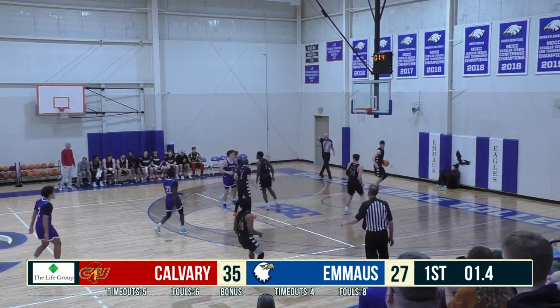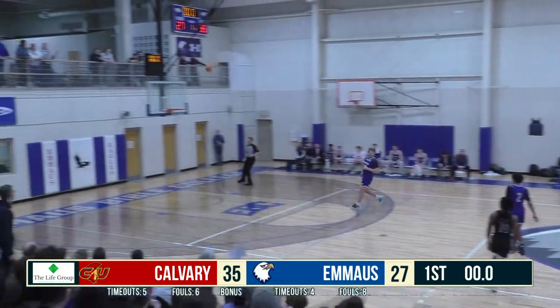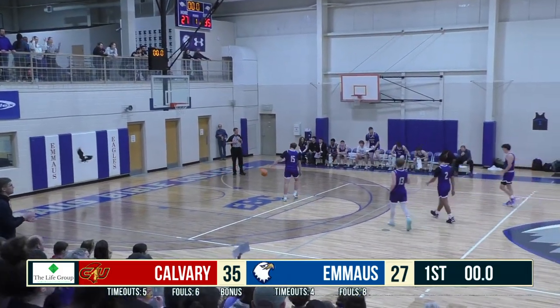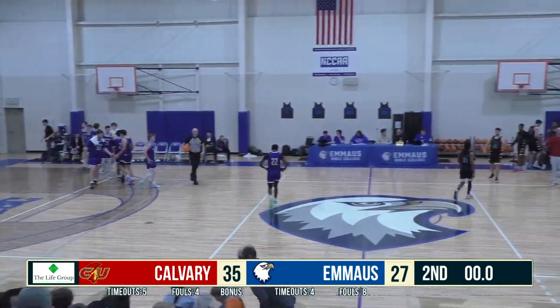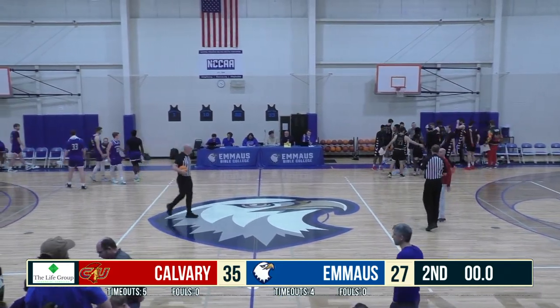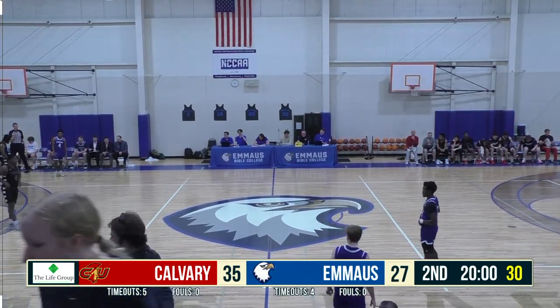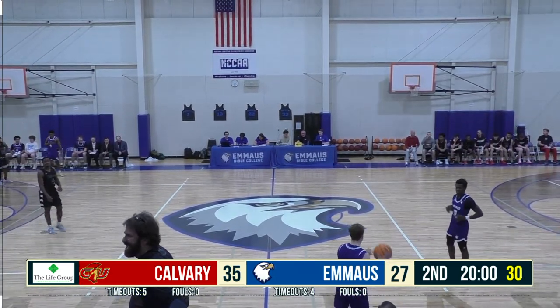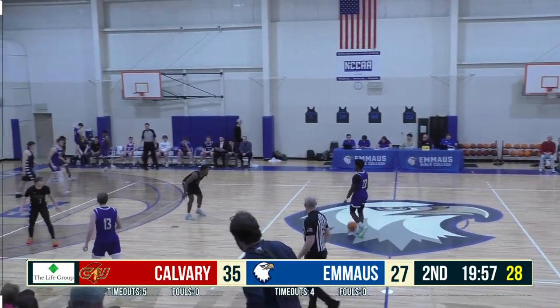Harper makes both. And that will do it at the half. Eagles make those two free throws to cut it to an 8-point deficit. They are down 35-27 at the half. We'll be back in 15 minutes. Very physical first half.